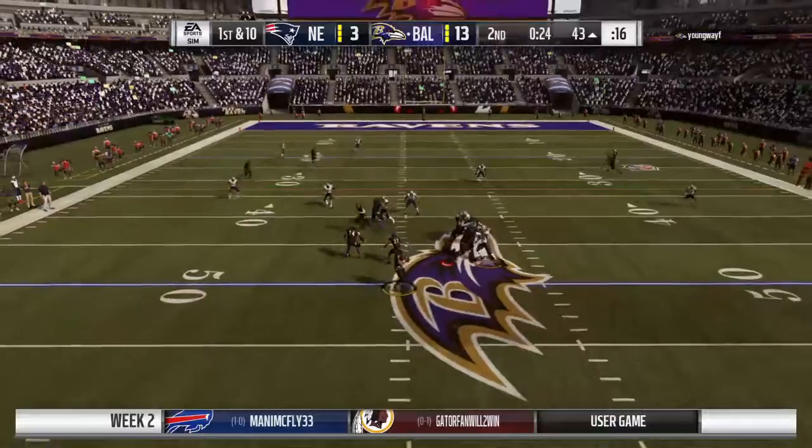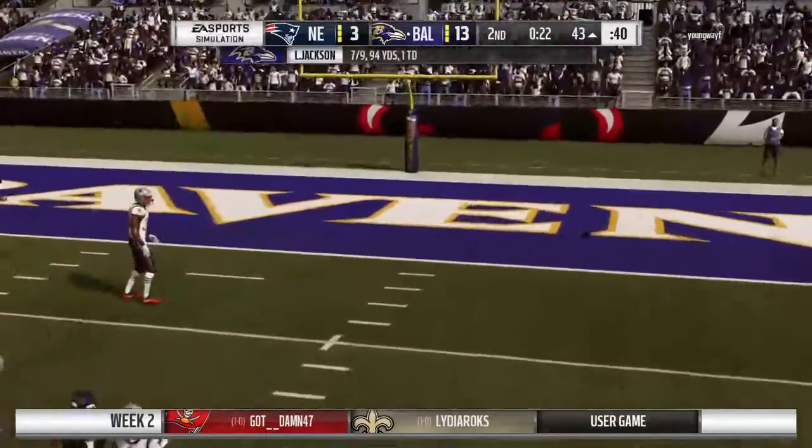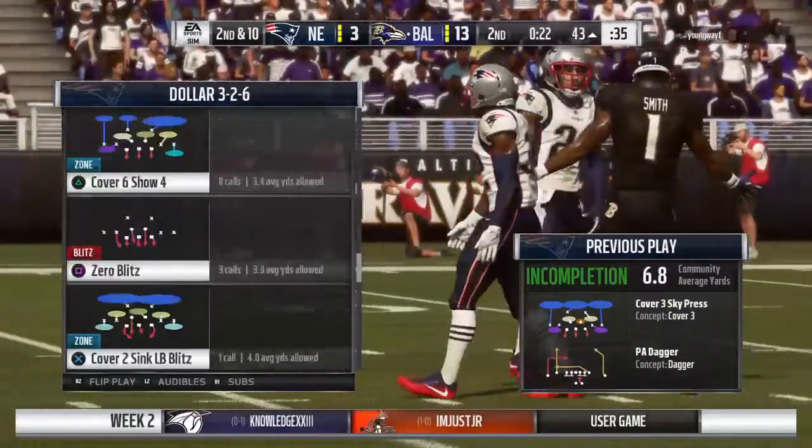They go play action now. Jackson looking here for Smith downfield. And it pops free. The collision there jarred the ball loose and brings up second down.